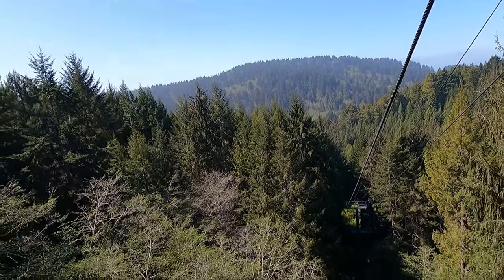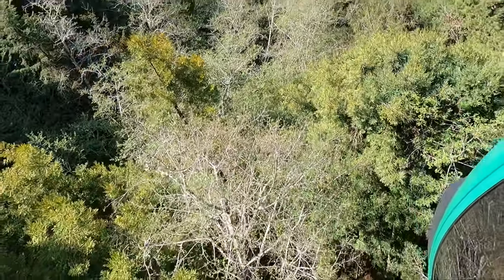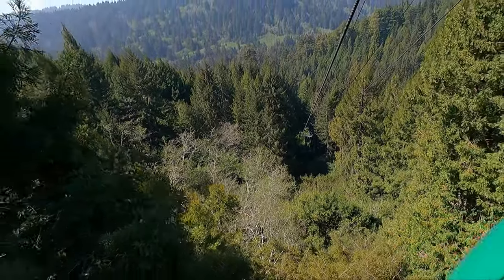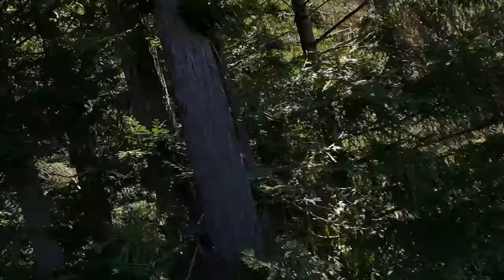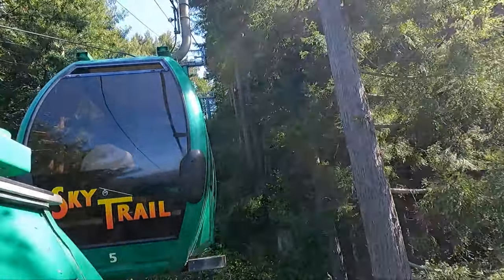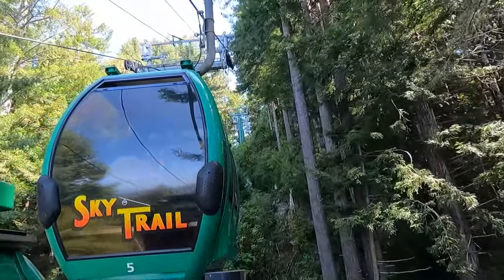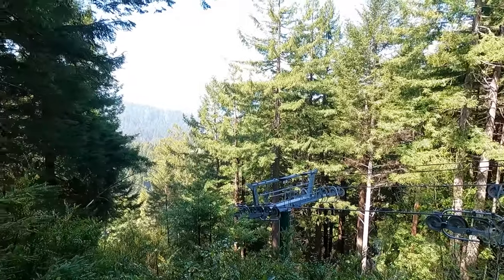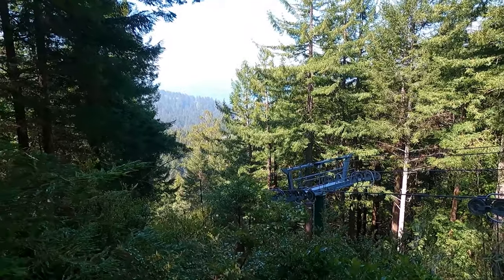See the Brotherhood tree. There it is. Oh yeah. That sticks out above most of the others. Yep. Imagine if it had 50 more feet. Up high in the redwoods. There's the ocean right back there. See the waves a little bit.